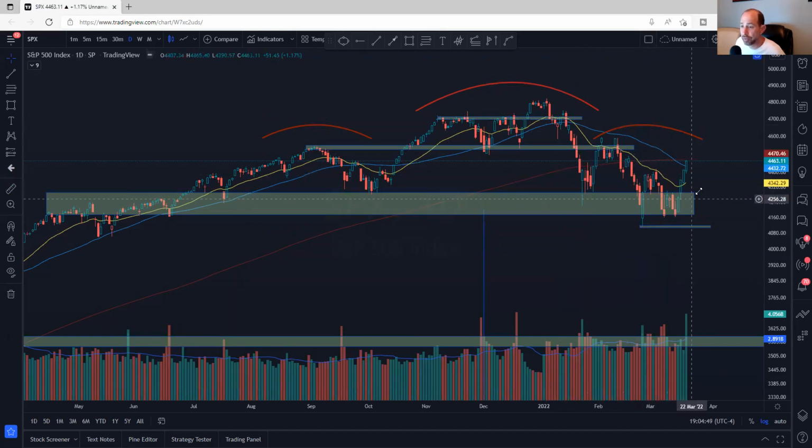I have three moving averages. This is the 200-day in the red. This is the 23-day in the yellow, and it's the 50-day in the blue. So you can see that price is above a curling up 23-day, a declining 50, and a flat 200 right below it. So that's a big move.